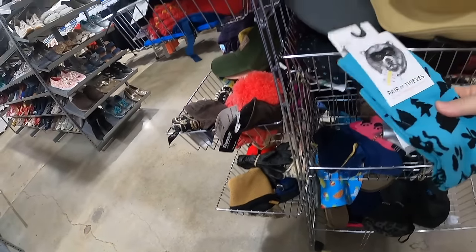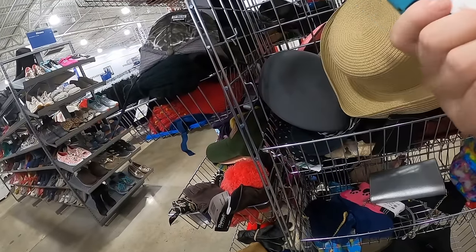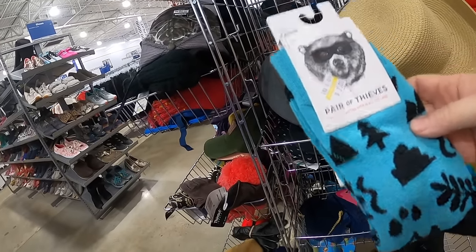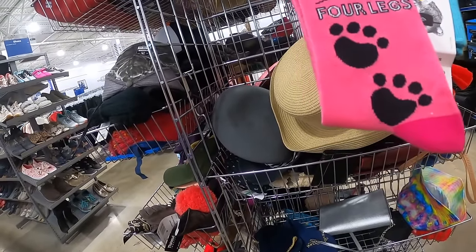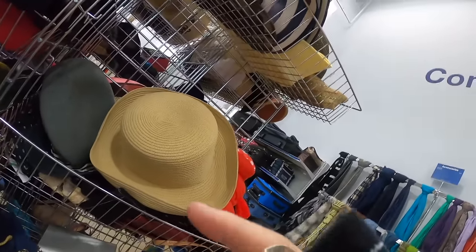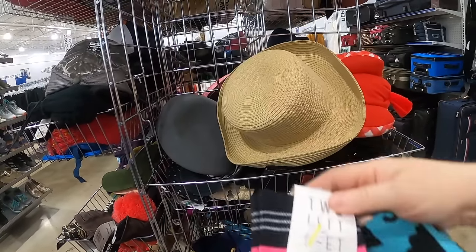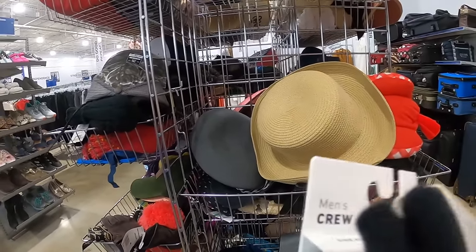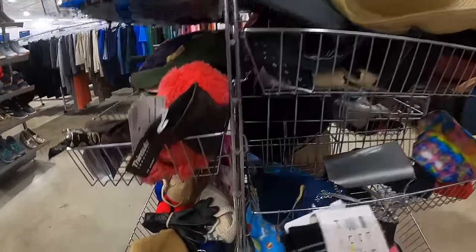Oh, look at these. Those are men's socks. Pair of thieves. That is really cute. I like them, but I don't know if I like them for $3. It looks like here's another pair over here. Two left feet. Oh, what does that say? It says something about doggies. The best therapist has fur and four legs. I completely agree with that. The happiness with the fur babies is exactly what that is. That is very true. But they're still $3 a thing.